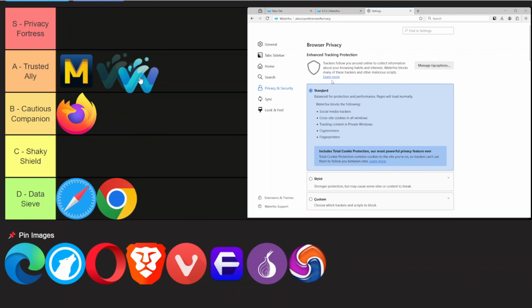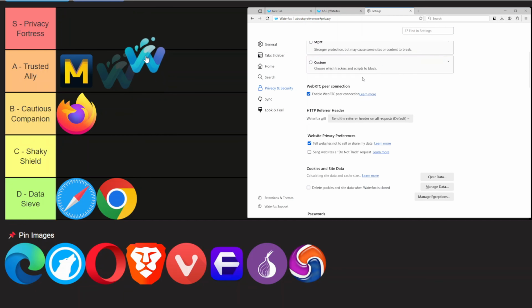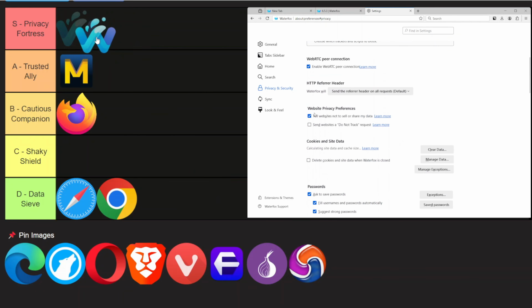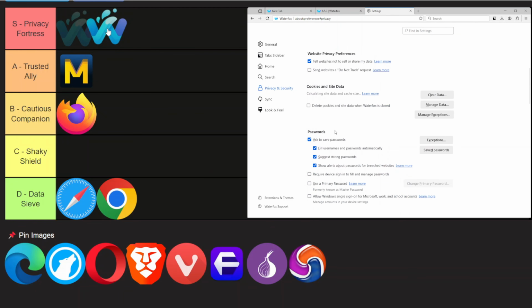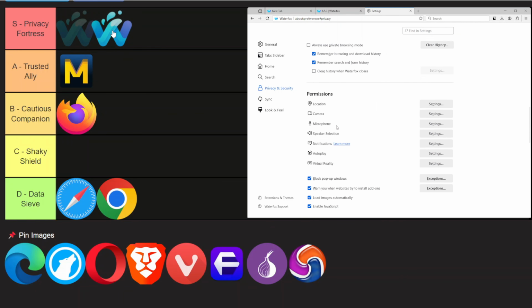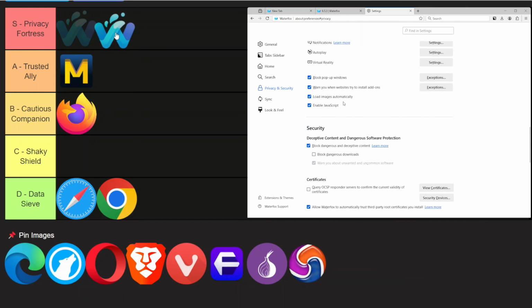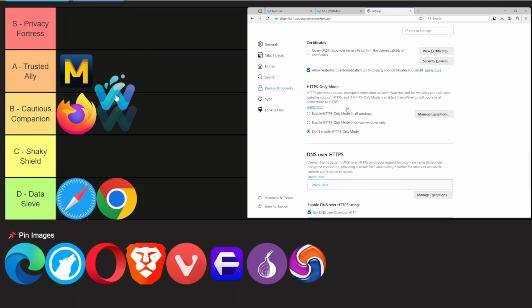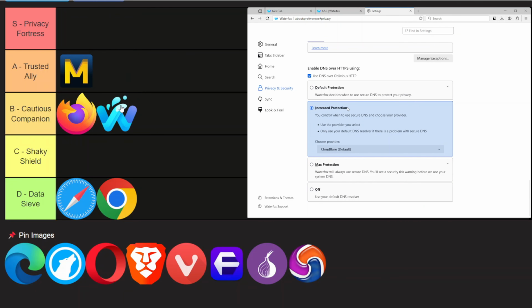Waterfox offers a clean browsing experience and retains much of Firefox's customizability. However, it doesn't go as far as LibreWolf in hardening the browser by default, and the System1 connection is a potential downside for those who prioritize privacy above all else. I will place it in the B tier as a cautious companion.